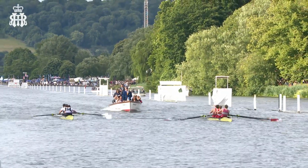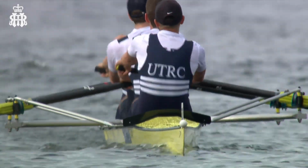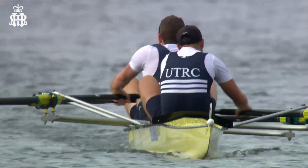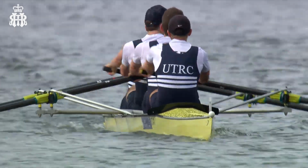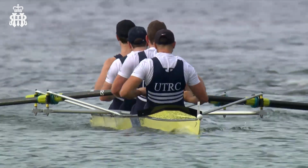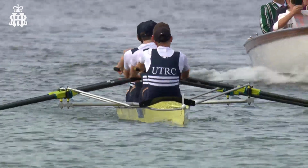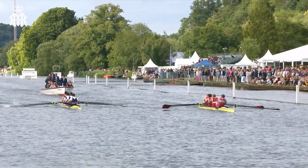Yeah, so as we build through the week and into the weekend, the places go down and down. The crews that start off this event just narrow all the way down, and just 4 crews are now left in the Wyfold Challenge Cup. 2 of them will make it through to Sunday's final, and Upper Thames Rowing Club will want to be one of those 2 clubs, and they will throw everything at this, and they are closing the gap. Yeah, they're certainly closing the gap.